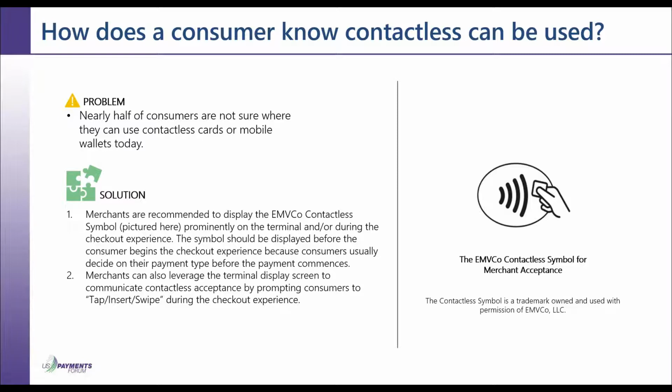The first and really the easiest is that merchants should display the EMVCo contactless symbol, which is pictured on the right, as it's required by some brands, and they should display it prominently on the terminal and or during the checkout experience. And this is a key point. The symbol should be displayed before the consumer begins the checkout experience, because consumers usually decide how they are going to pay before they're actually prompted on the screen. So if they do not see this symbol, even if it says tap or insert or swipe, it's very likely they still insert the card because they didn't know until it was too late that they could tap.